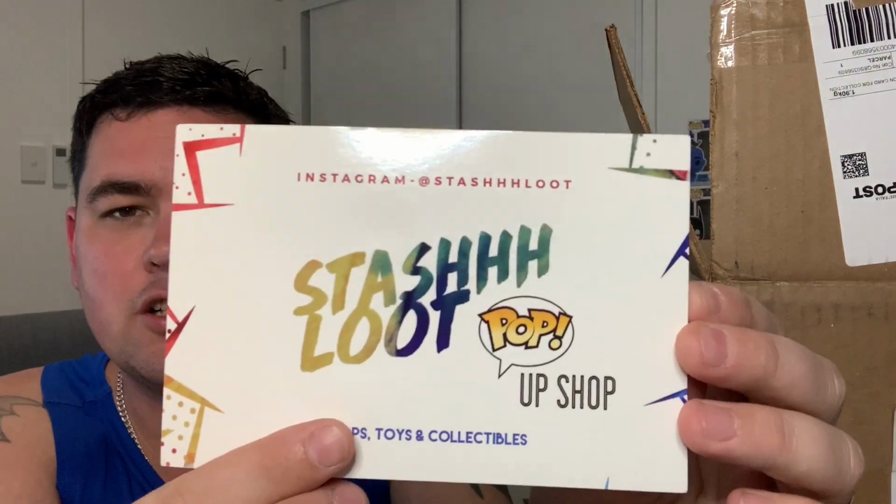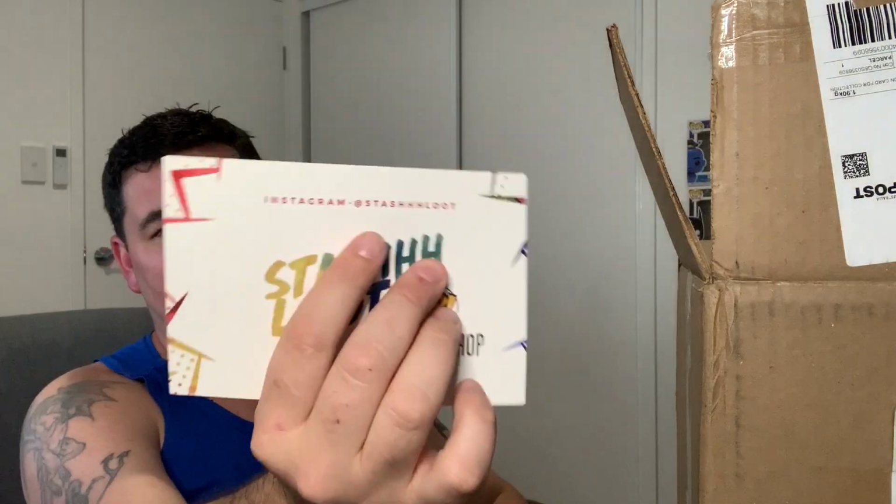I'm going to pull this one that just feels weird. Oh, hang on, here we go. Stashhh Loot pop-up shop card. Make sure you follow these guys, Stashhh Loot. This is crazy good. I'm loving this.